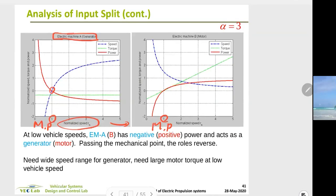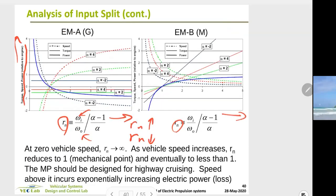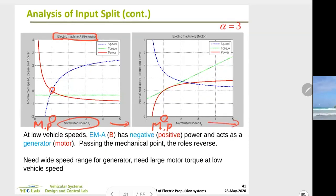So small omega out means low vehicle speed, right? Large omega out means high vehicle speed. So as you go in this direction, this means low vehicle speed. As you go towards this direction, this is high vehicle speed.